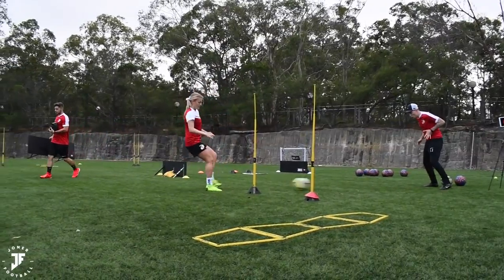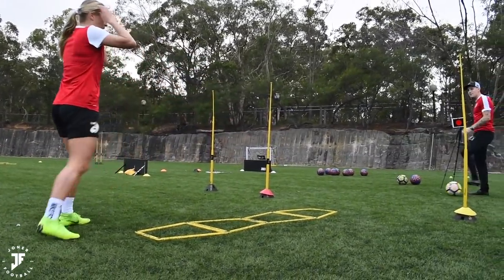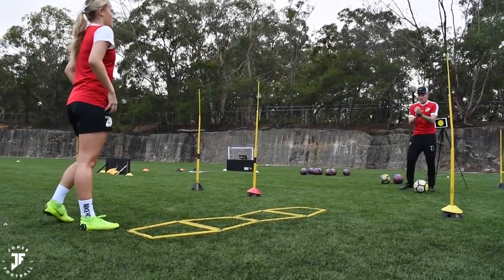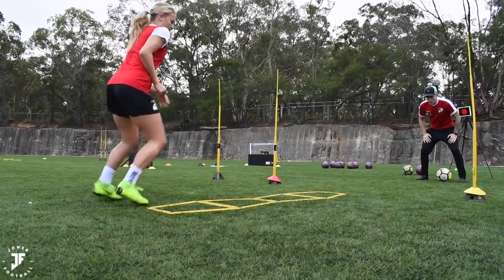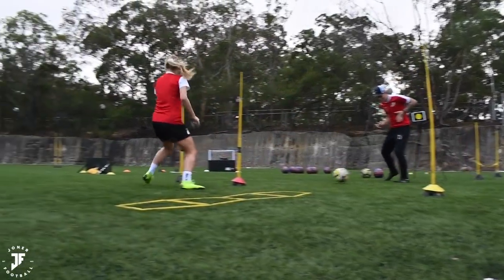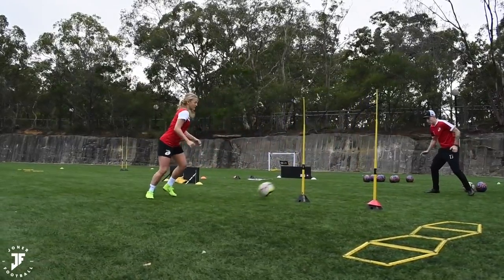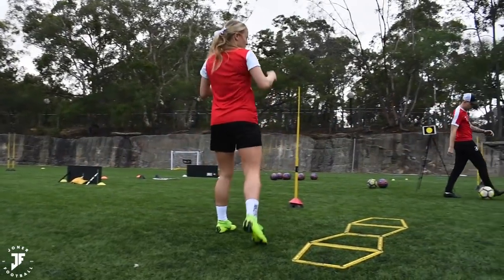Open out. Scan your shoulder. Back foot. Good. That's good. Two more. That's sharp. That's quality. Play. Good. Toes. Toes. React. Good. Left side. Play. Left side. Adjust, good, play. Open out. Good. Yes, Bella. One more.